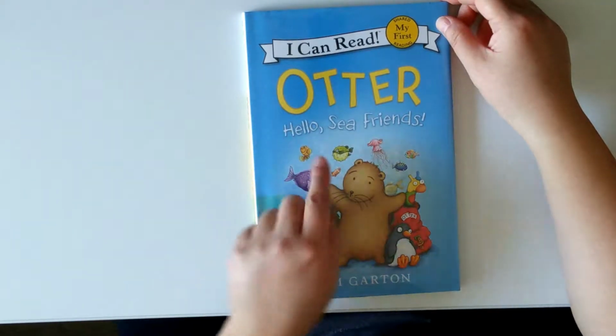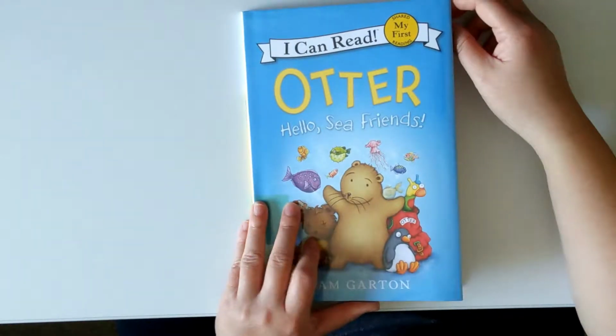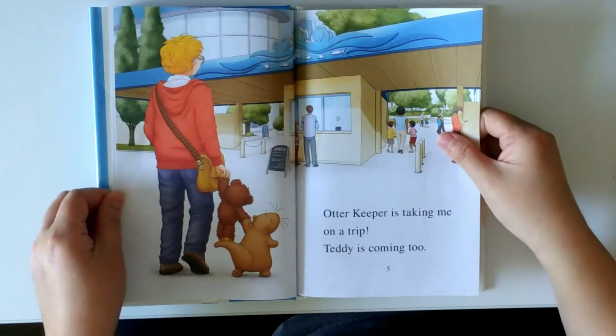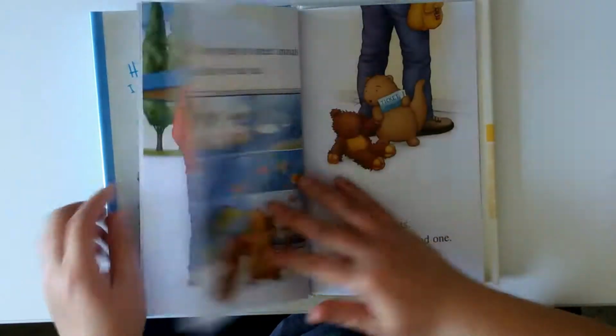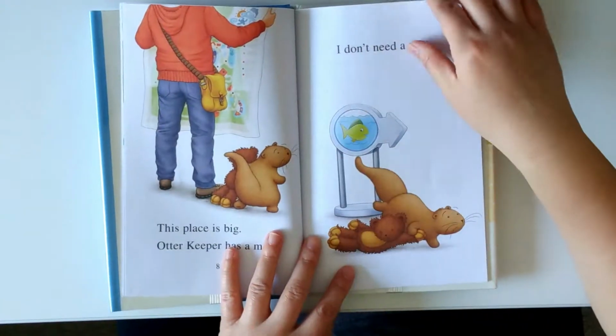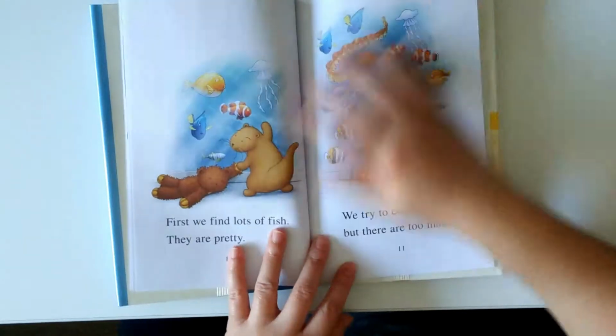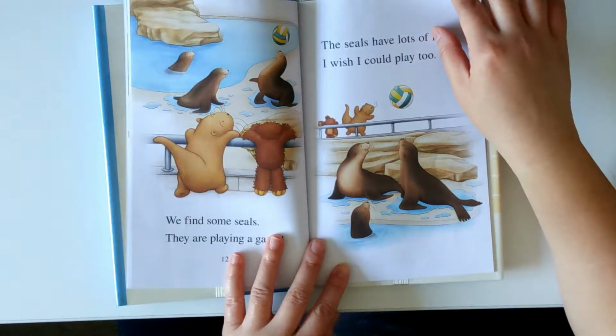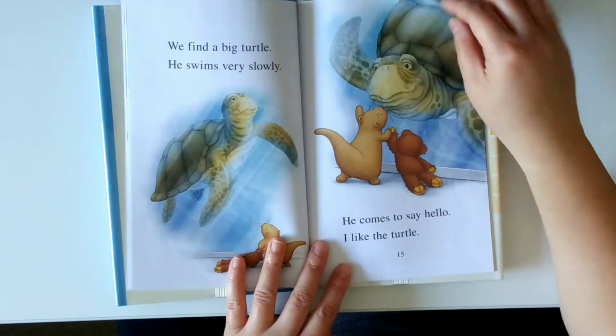We have Otter, Hello Sea Friends by Sam Garton. Otter is visiting an aquarium, and it goes around meeting with various sea creatures. In this book, you will get to introduce the animals and show what it's like to visit an aquarium.